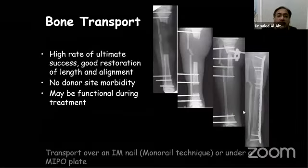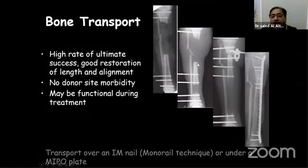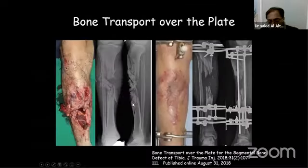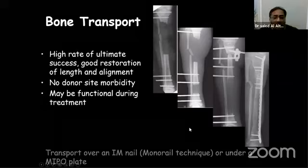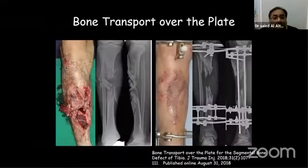The other way of doing it is bone transport, where here we use a monorail. Again, we do a corticotomy distally and bring it up. You can see this picture here. And then it's consolidated. At that time, it's augmented by a plate fixation, and this plate can be done under the MIPO technique.